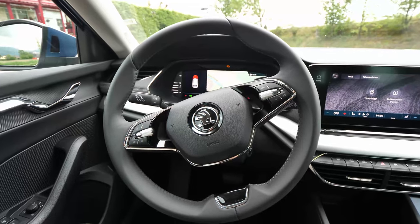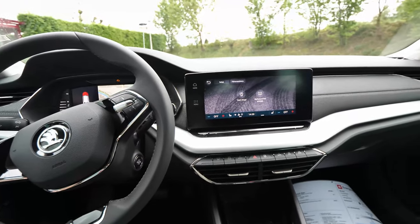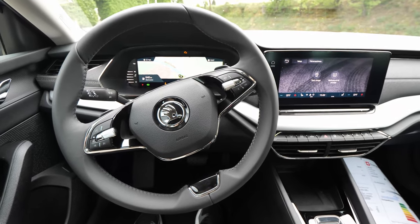And yeah, the multimedia system, I will have to show you also the quality of the seats. They are so big, so nice. You have a great position of driving and sitting here on the seat. But let me go to close the hood and then I will show you the multimedia system. All right guys, I'm back.